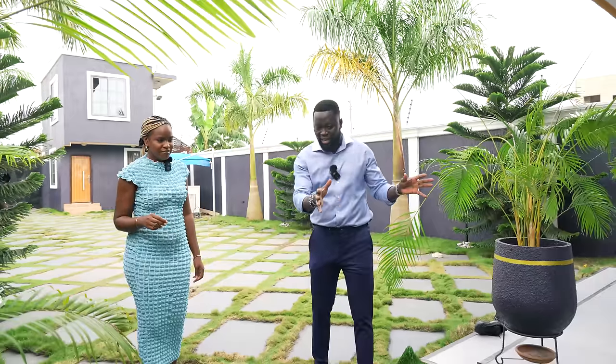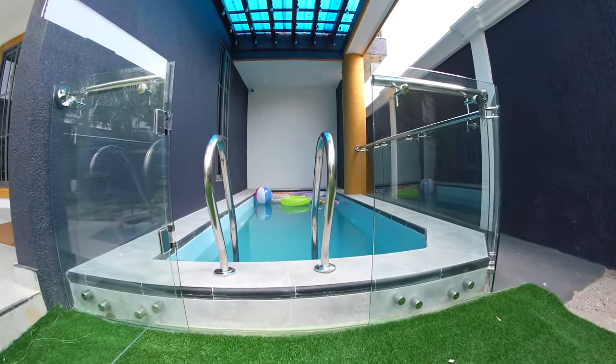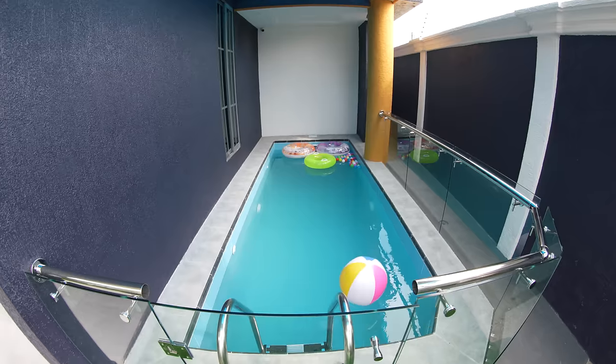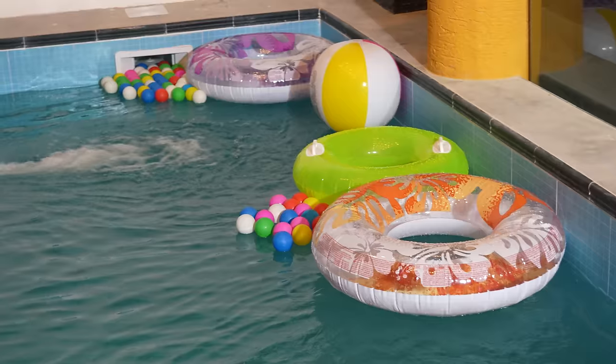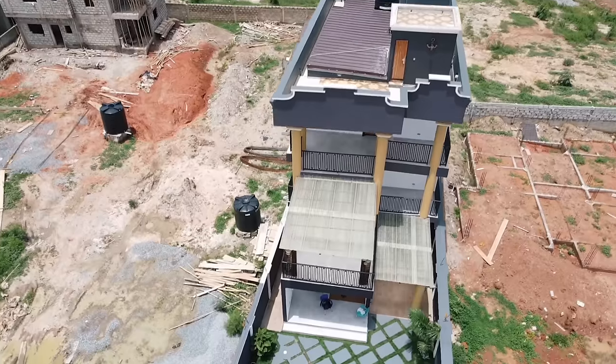So guess what is here? This is your swimming pool. Originally, guess what was here? So this house has been redeveloped. We had a previous video we premiered some time ago. Everything in here now is new. Now, this place, guess what? Used to be a carport.